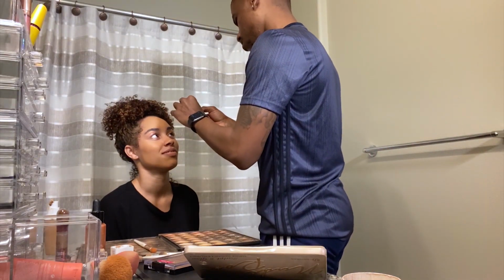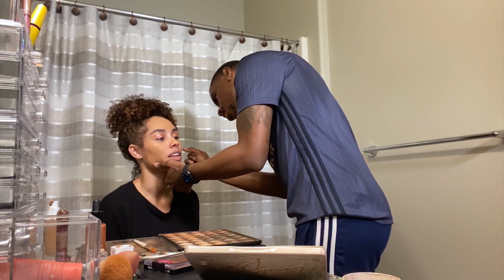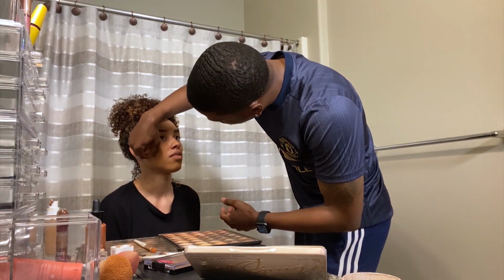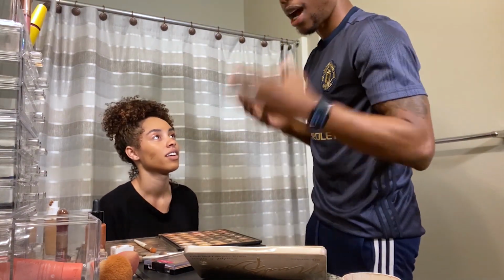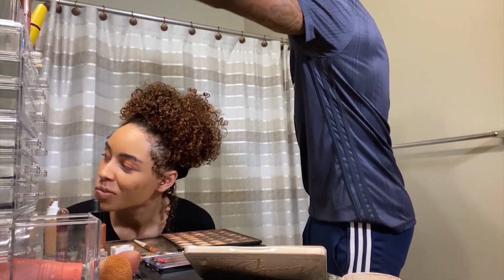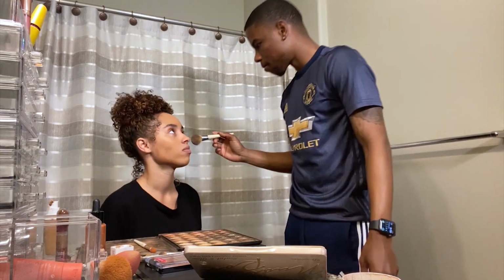Oh, okay. Wait. Why is it like this? Maybe you're not supposed to just apply it like that. Maybe you're supposed to use something to apply it. Yeah, I think you're just supposed to put it on there and then use a brush to blend it in. So you put my highlighter right there? Yeah, it's to highlight your cheekbones. Which brush is this one? It's a smaller one. Is that highlighter or is that bronzer? It's kind of a dark highlighter.